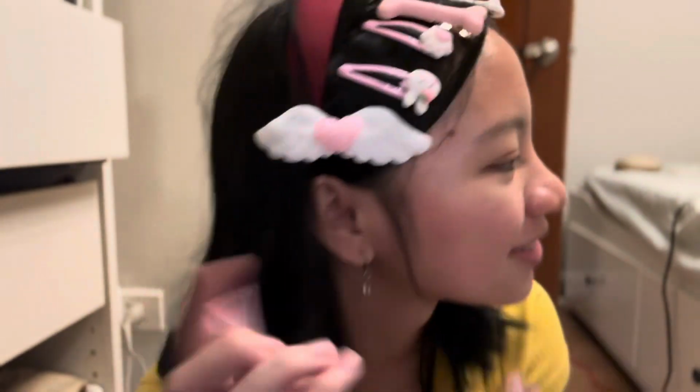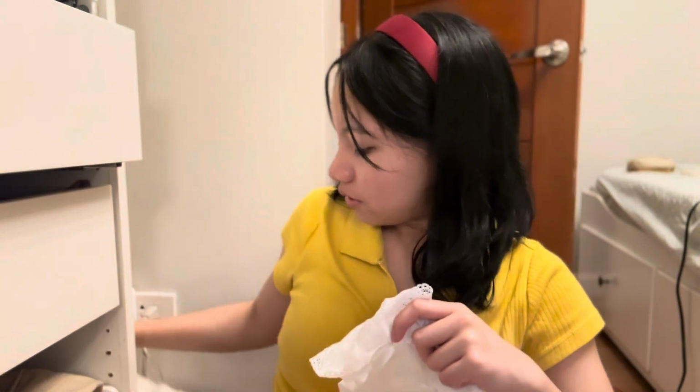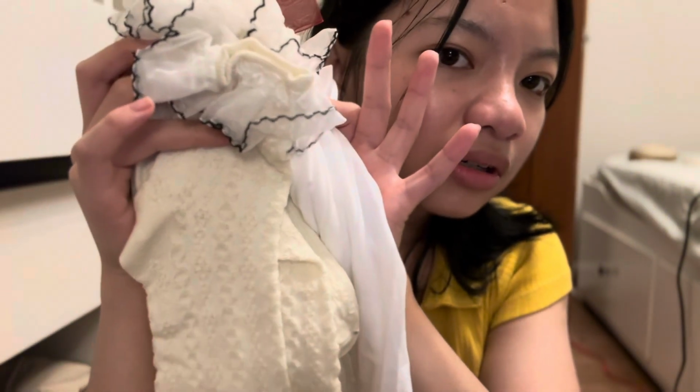That's so cute. More socks. Cutest socks ever. So we got these socks. I was actually hoping they'd be much longer because I think the one I saw on the website was actually much longer than this. These socks. Okay. I wasn't expecting it to be this color. On camera, it looks fine, but it's actually more yellow.